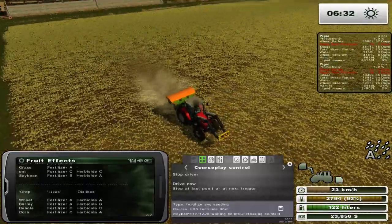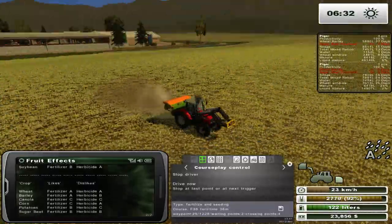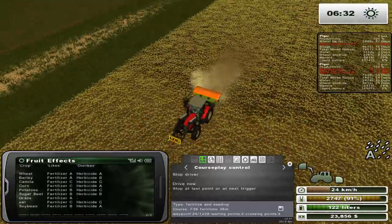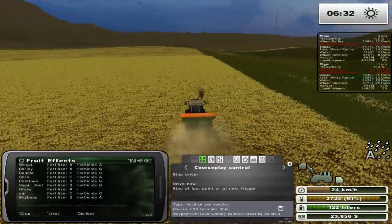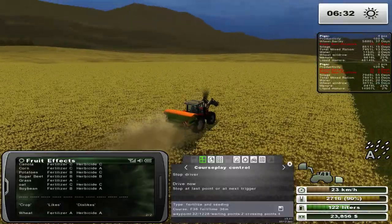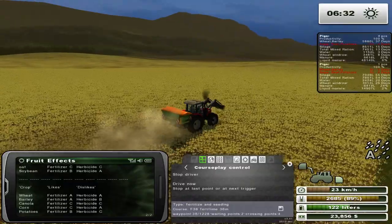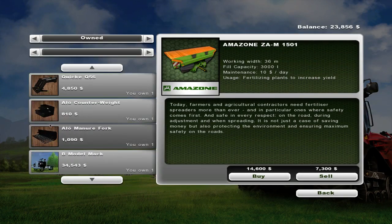So you actually have to fertilize in the first stage, which is, as you can see right now, stage 1 or stage 2. I always do it in stage 1 because it seems to work best for me, at least. So let it do that. I probably should have taken that fork off the front there. That spike, I should say, but I definitely didn't.